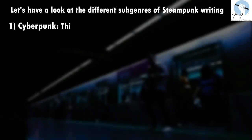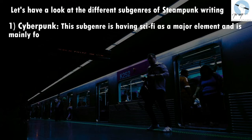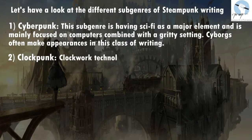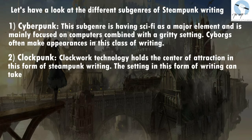Let's have a look at the different subgenres of steampunk writing. 1. Cyberpunk. This subgenre is having sci-fi as a major element and is mainly focused on computers combined with a gritty setting. Cyborgs often make appearances in this class of writing. 2. Clockpunk. Clockwork technology holds the center of attraction in this form of steampunk writing. The setting in this form of writing can take place in earlier history.